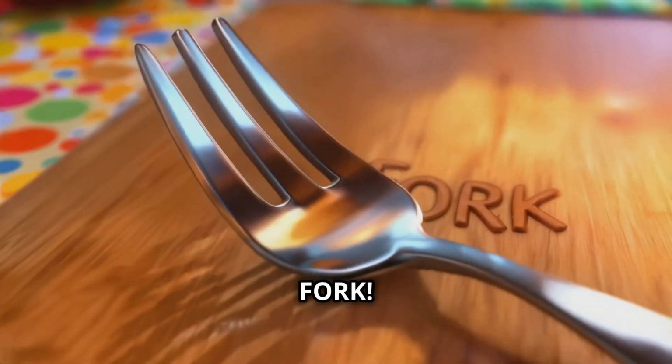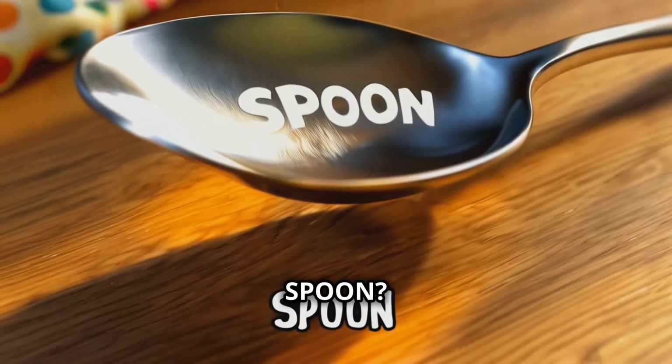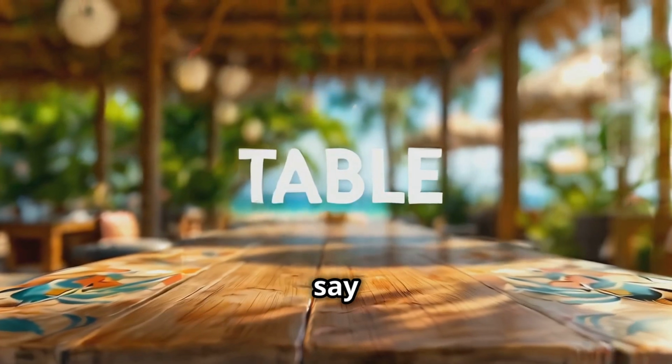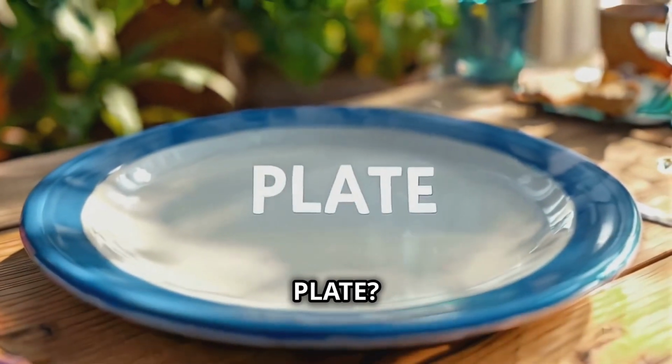Here is a fork. Can you say fork? Great job. Here is a spoon. Can you say spoon? Amazing! Here is a knife. Can you say knife? Well done. Here is a table. Say it with us. Table. Here is a plate. Can you say plate?